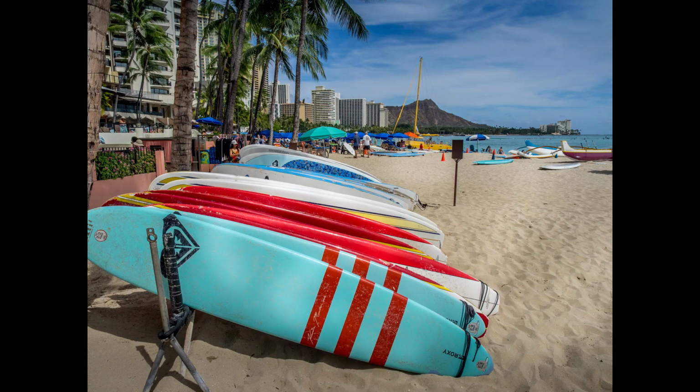Hawaii, good old Hawaii has done well for me on Microstock, and they sell. Can't wait to go back and take more if we ever get out of this lockdown.